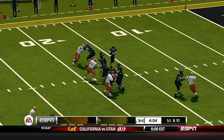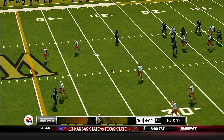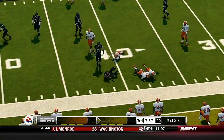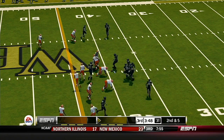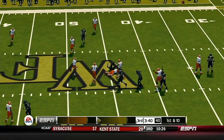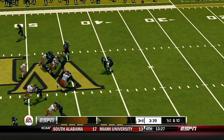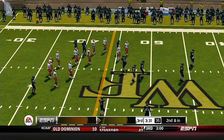Quick toss. Stays in bounds and made a nice catch. Gives it off. And he's tackled after positive yardage. That brings him second and five. That's a great tackle at the 46. Gets out to around the 45. That'll make it second and inches.